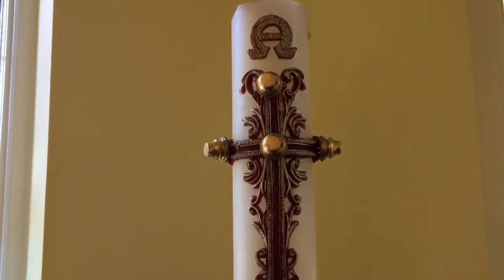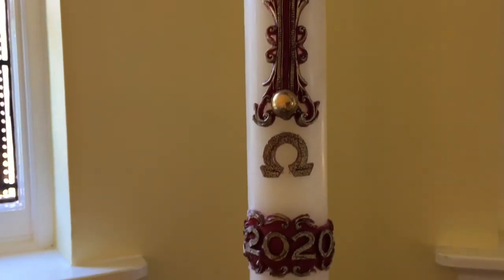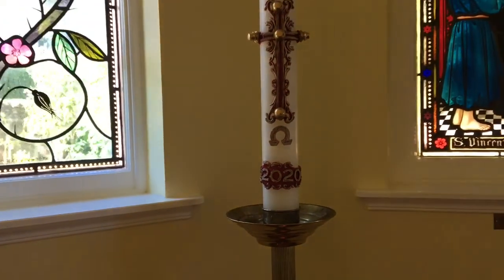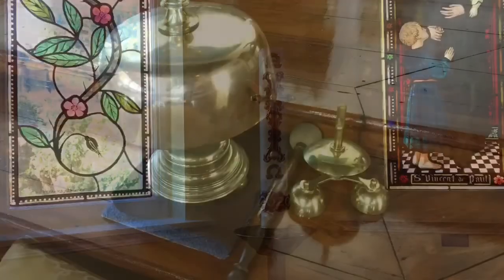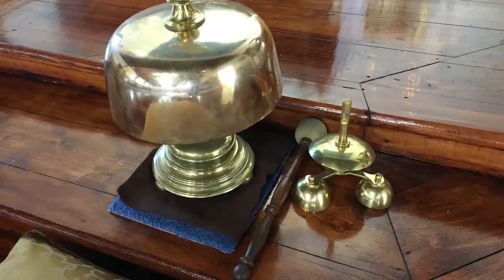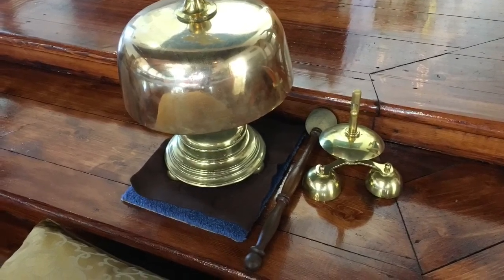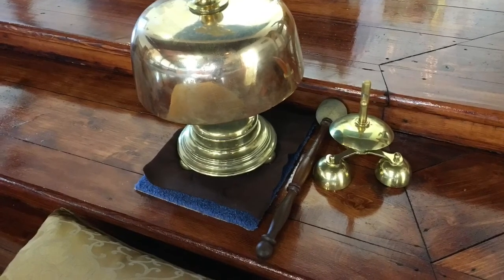A new Paschal candle is blessed and lit every year at Easter and is used throughout the Paschal season, which is during Easter, and then throughout the year on special occasions. Ringing the sanctuary bells alerts the faithful that transubstantiation has taken place and that the body and blood of our Lord are truly present on the altar.